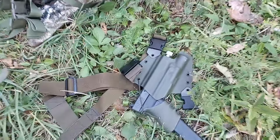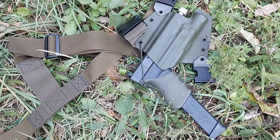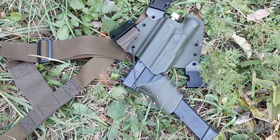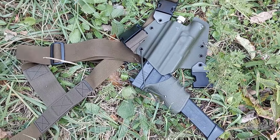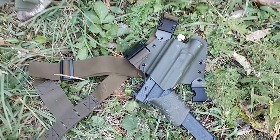So for personal protection, I have my Glock 20 with some 200 grain hard cast bullets. It's just for protection if something were to go wrong. If the bear charges me, which shouldn't happen, or if the bear gets wounded. But you know, you never know.